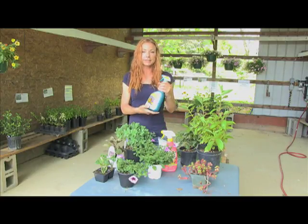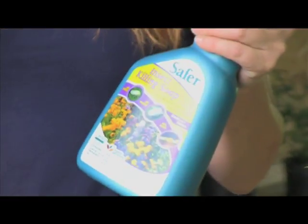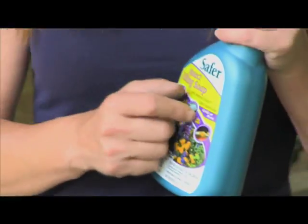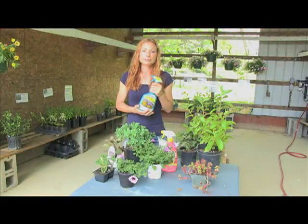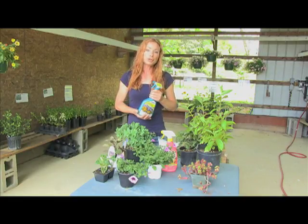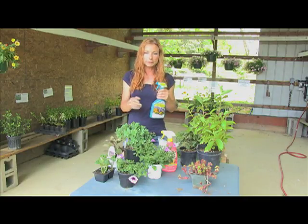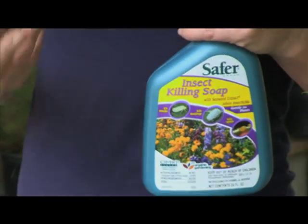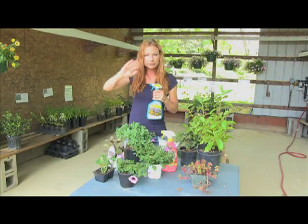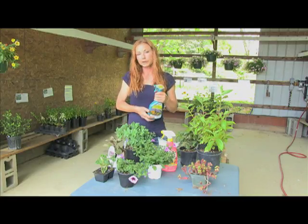Insecticidal soap. This is another one. It's been around for a long, long, long time. That's all it is. It's just your basic soapy water. If you are going to do this, please don't do it when the sun is going to start cooking. You can fry the leaves. So do it either really early in the morning or, in this case, even in the evening. It doesn't seem to invite any fungus, but it allows it to sit in. And again, you've got to make sure you're spraying the whole stem and the underneath of the leaf, and that you're getting in the tops. That's the biggest thing, because if it doesn't hit them, they're not going to go anywhere.